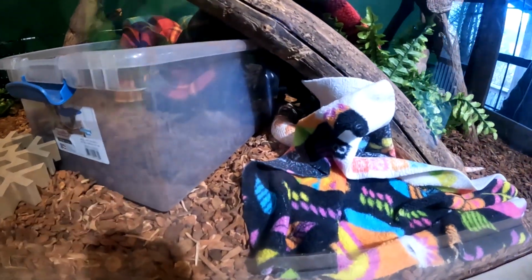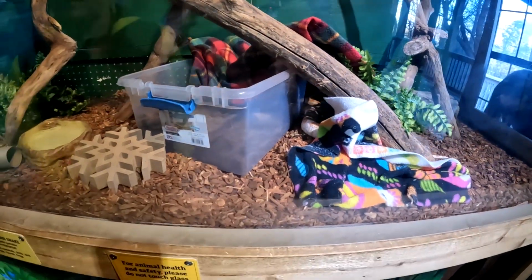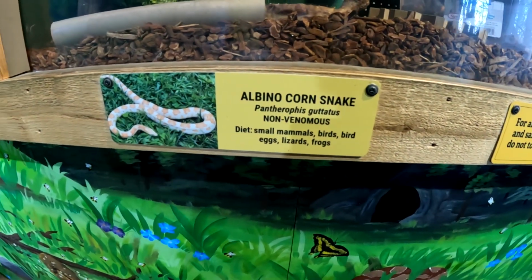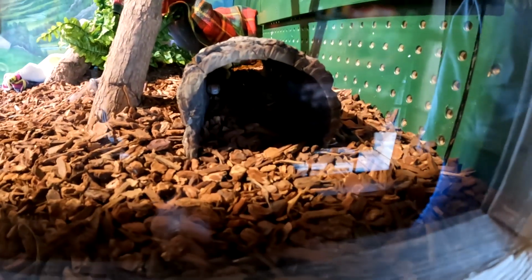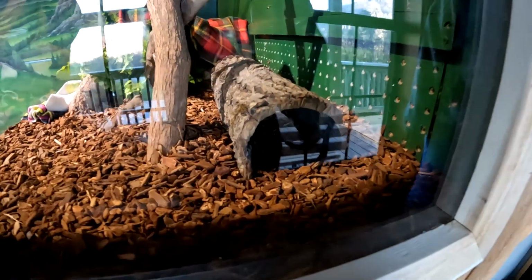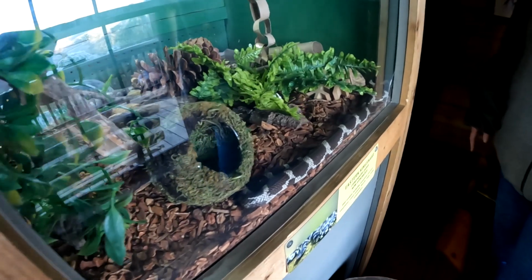No, it's going towards you. Oh, yeah, it is. Hi! An albino corn snake? Yeah. Oh, there's another snake. Mom, there's a corn snake right here, with its head poking out. Oh. Come here. Here's an eastern king snake. Mom, right up against the glass. I'll be right there, Austin.